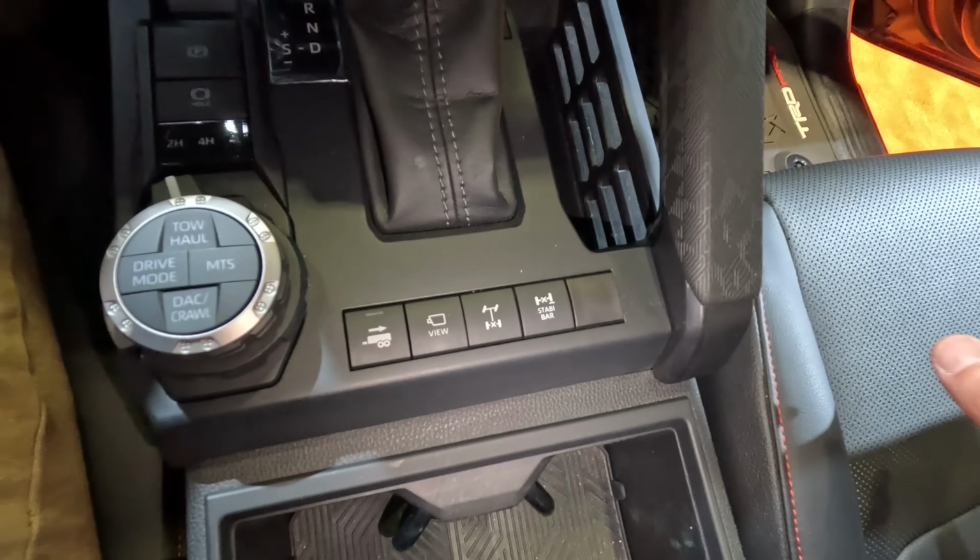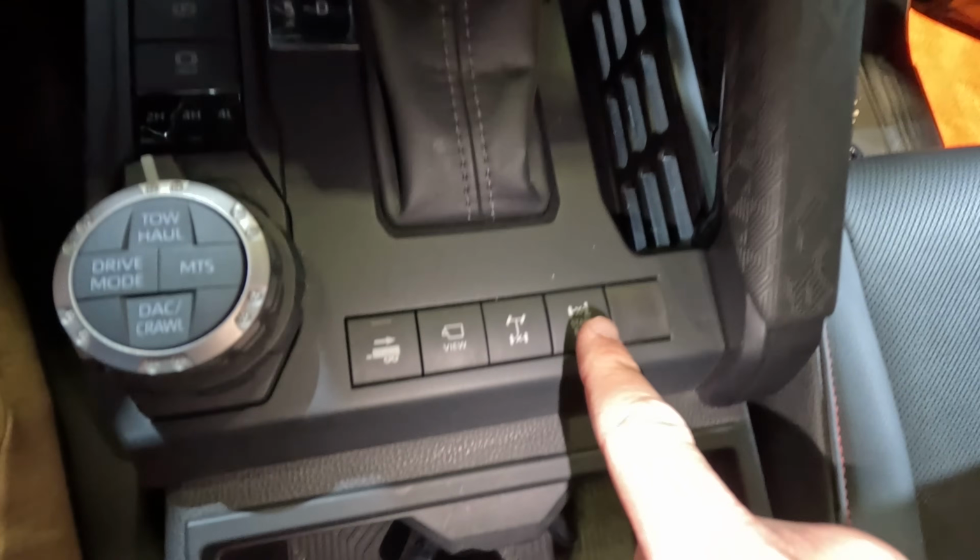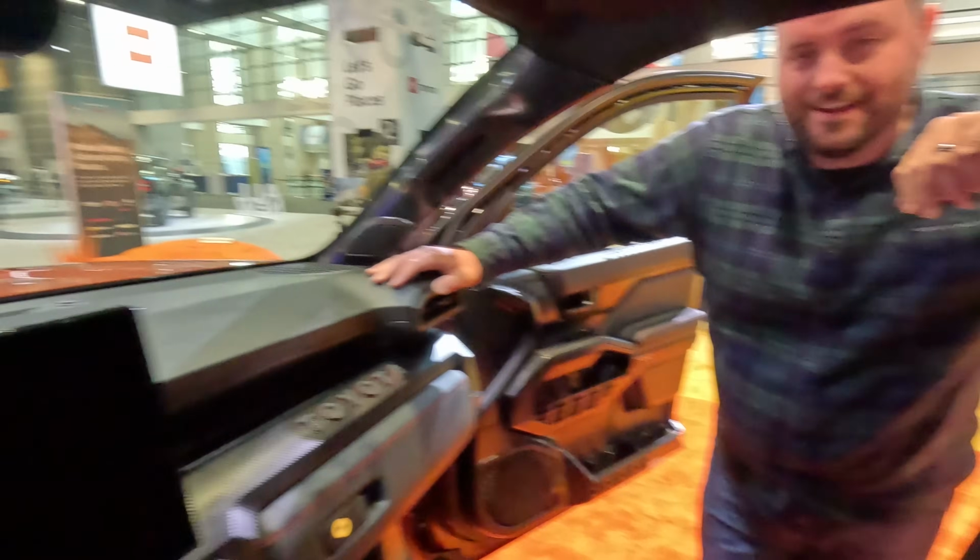Are you ready? Yeah, sure. Okay, so that's a bunch of buttons. Rear locker, stabilizer bar disconnect. But Brian, you noticed something over on this side. I want to show the people, because the people got to see this.